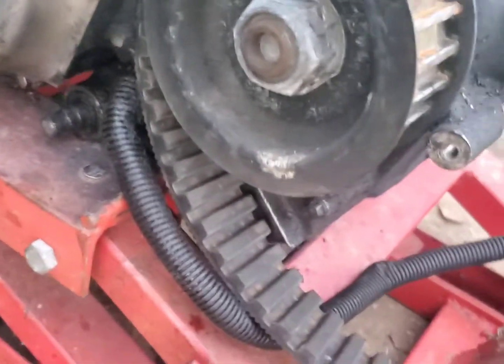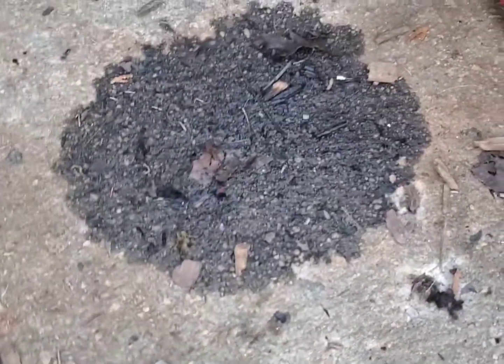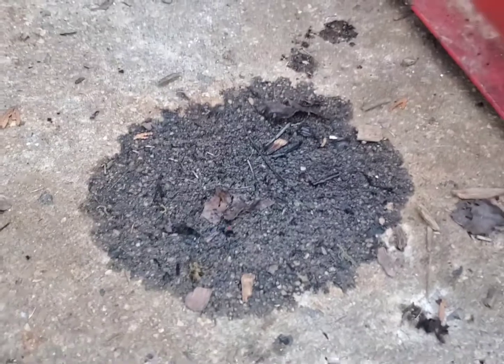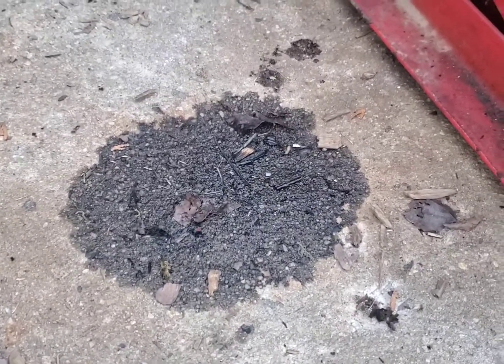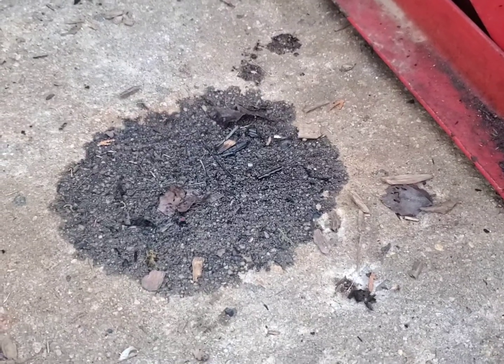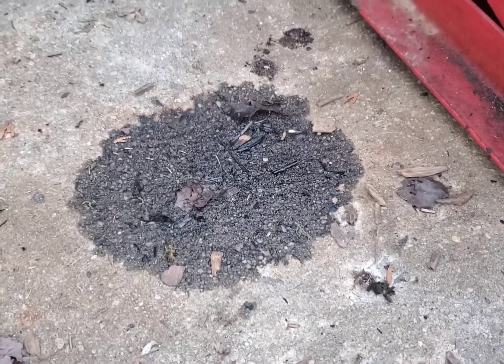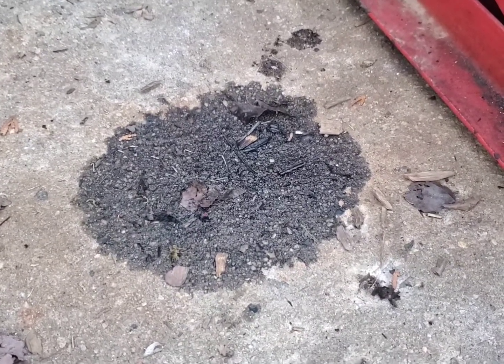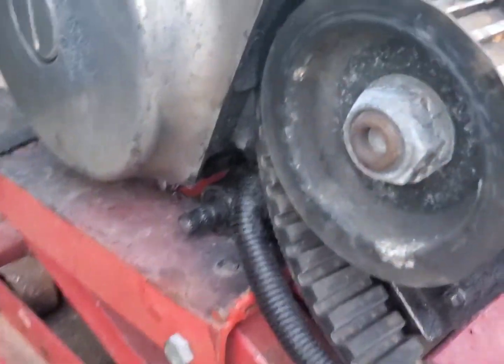But the major point of why I'm going to clean it up is to find where it's leaking, because it got all new seals when I built it last time, and I want to pinpoint where it's leaking from so I can focus a little more intently on that spot when I put it back together this time, to ensure it doesn't leak again.